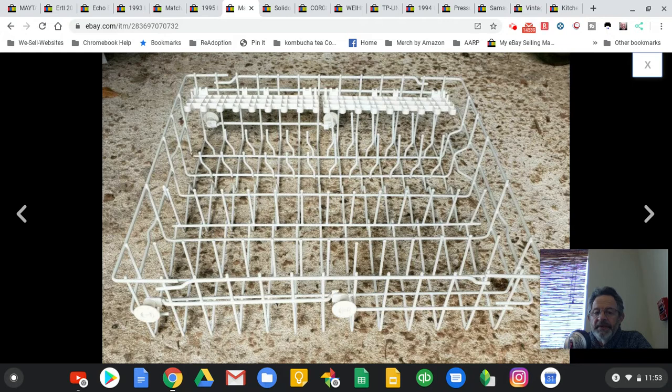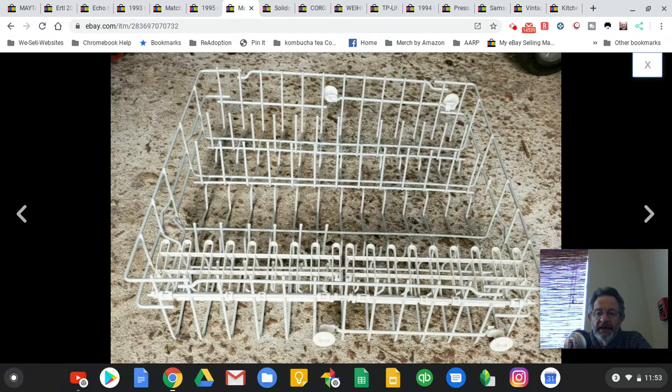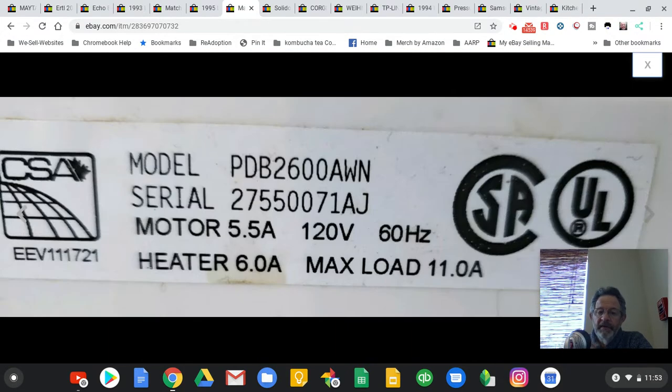So here, I take pictures of all the angles, the dishwasher rack, and the last picture is usually the model number, tag, and serial number. Let me tell you how I pack these things, just so you know.